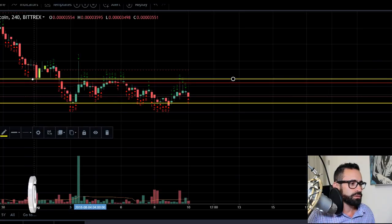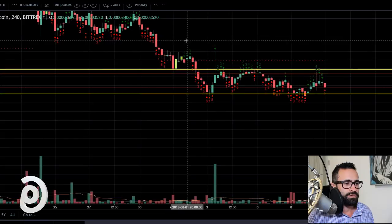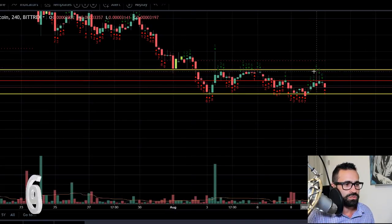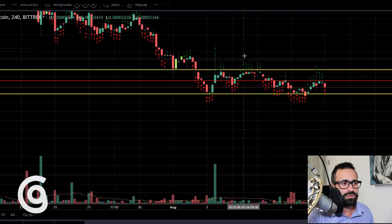And you've got your resistance, right? A range is going to be identified by 3 touches. So 1, 2, 3, 4 touches, almost a 5th touch. So it's currently in a trading range.